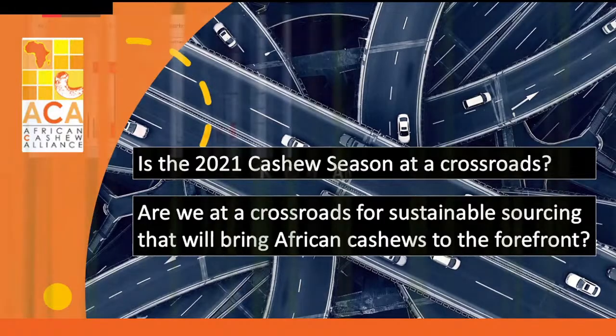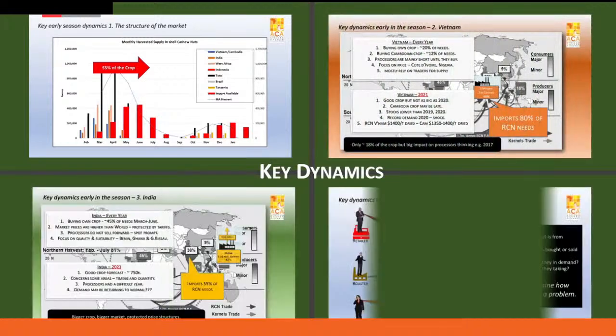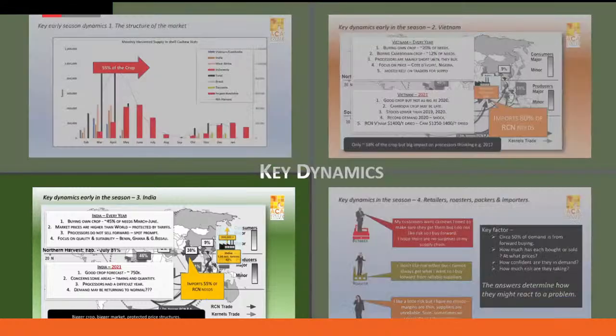Let's focus on the market. And I'll start maybe by just looking at some of the key dynamics. If you were with us the last time, you might recall that we talked about key dynamics at this time of year and what makes the market move and what makes the market work and what potentially can make the market react.